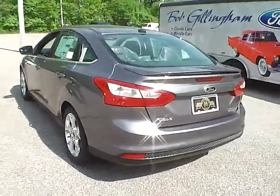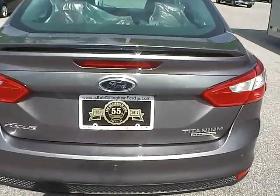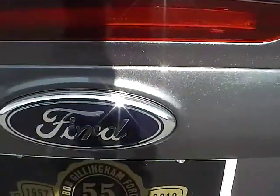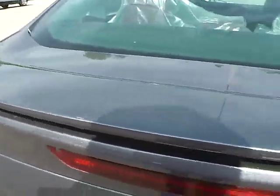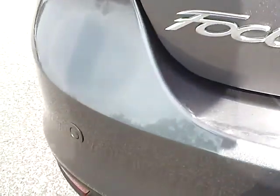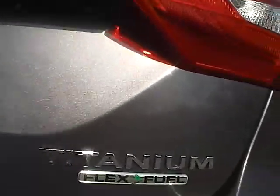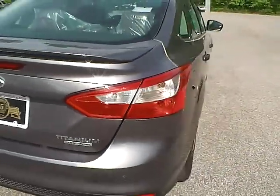To the back of the vehicle, you have your nice Ford logo, a rear spoiler, rear parking sensors, as well as a rear backup camera, which is a great safety feature. It is a flex.